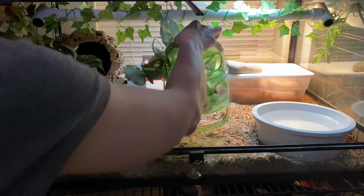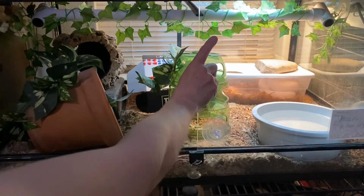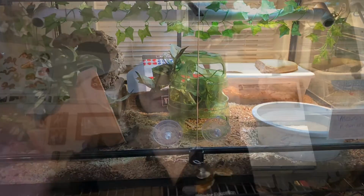And when I'm all done, I slide the rock off the top of his humid hide hole and I close the doors of his enclosure up, and I am all finished. And now his enclosure is completely clean and he was not stressed during this process.